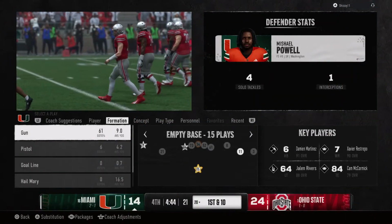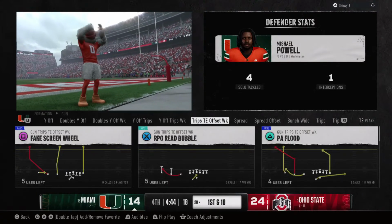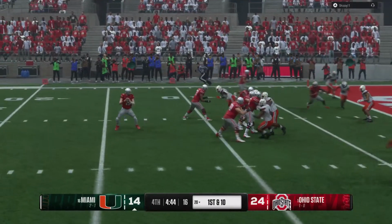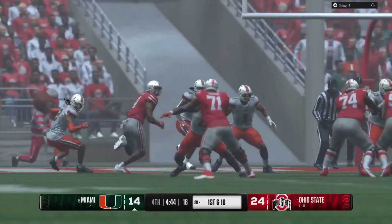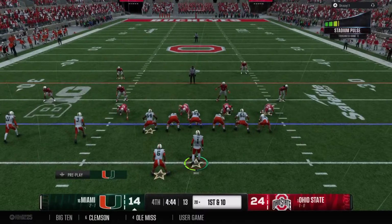All right, sense of urgency now has to go through the roof for this team. They needed their defense to come up with that turnover right there. So if you're on offense, you got to get these plays called. You got to get aggressive, take some shots, because you can now go and win this game.